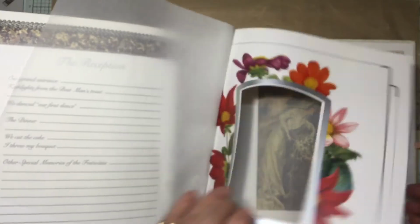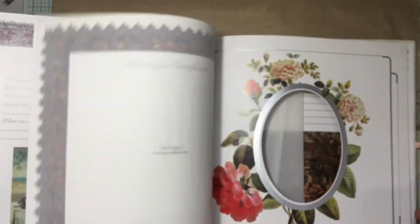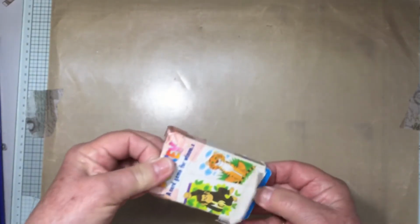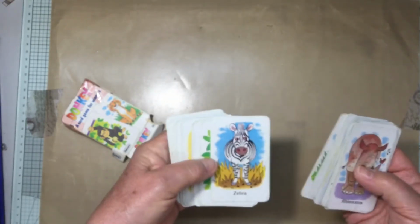So there's quite a lot in here. Isn't that beautiful? Home, our first home together. Yeah, and there's another one there. So I thought, that was $2, and I was a bit excited when I saw that there. I found a little game of donkey, and there's all sorts of animals. I thought they could go into a little kids' journal or whatever, so I picked those up.